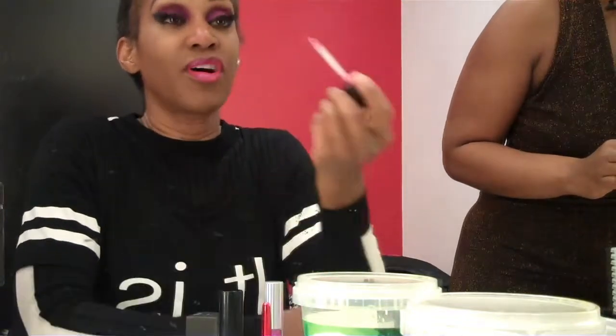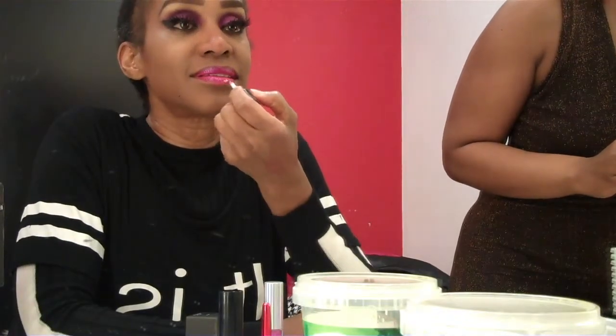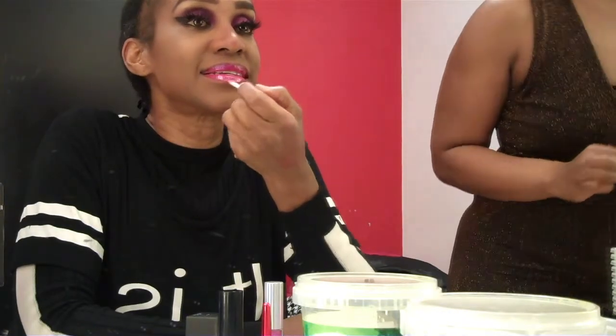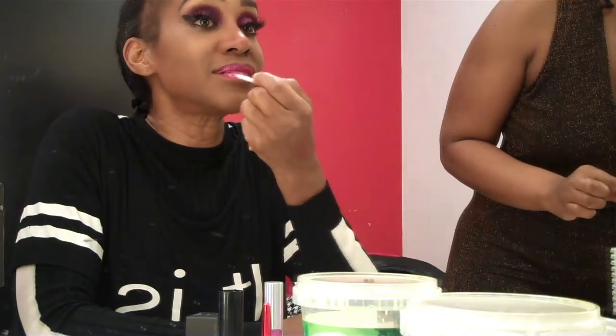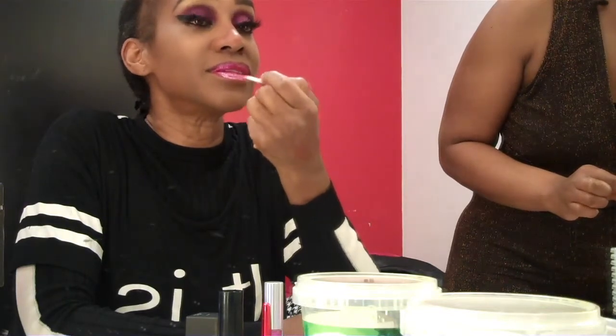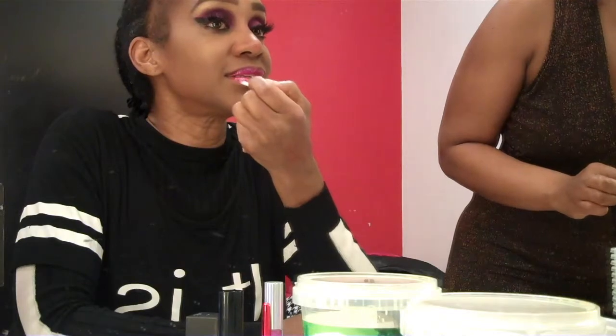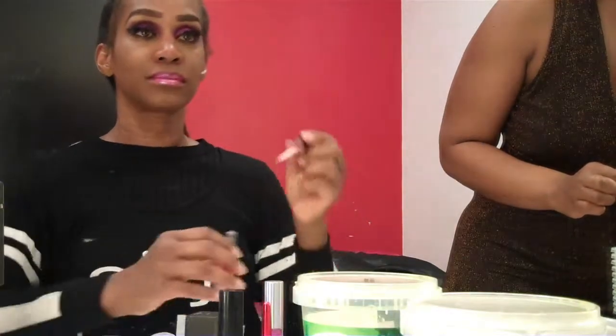Now what I do is I take almost like a pink frost, and I just double the lower lip. Now look, don't be chopping me up. Yes, I'm lining my lips. It actually helps to line them because it's going to go over with brighter colors and you won't be able to see the line.